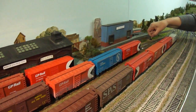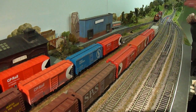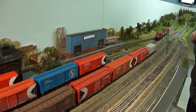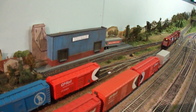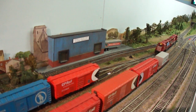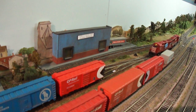So actually, if you want to, you can simulate stopping the locomotive, waiting for the brakeman to jump down off the engine onto the ground and throw the switch. An interesting problem with the hobby: too many trucks are put through. I'm getting too many issues with freight cars rolling. Anyway, we've done.